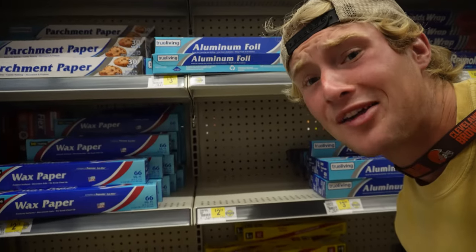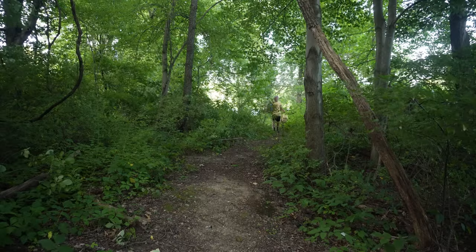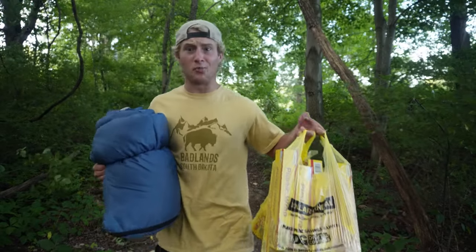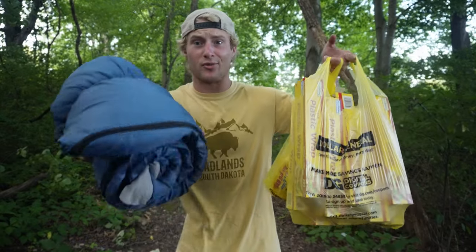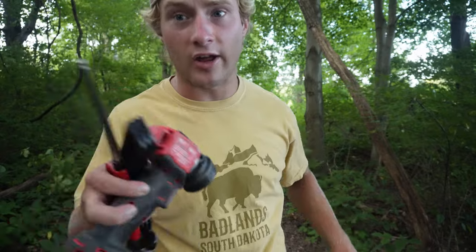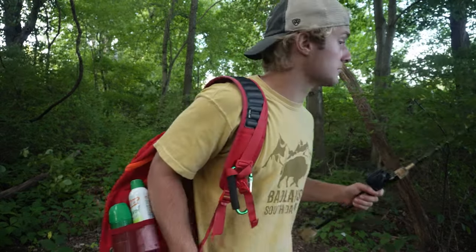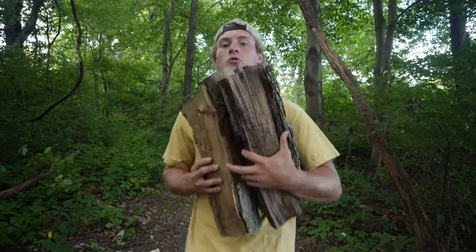Hopefully nobody else wants plastic wrap tonight. Secured the bag. Gotta bring over the essentials first. Plastic wrap, sleeping bag, camera gear, flashlight, lighter, fire, fishing rod, water, tackle box, firewood. All right, I think we have everything we need. Let's not waste any time.